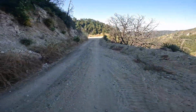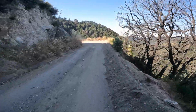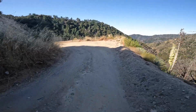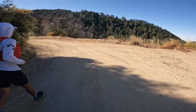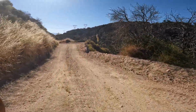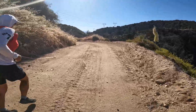And we're running downhill, so we're gonna have to climb back out of this. Paul said it was pretty flat, but Paul's flat, my flat. He's running this, no problem. Hopefully this stays pretty much like this, so it doesn't drop way down, you know.